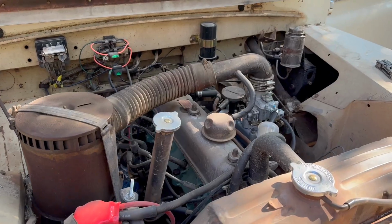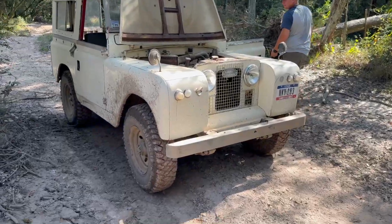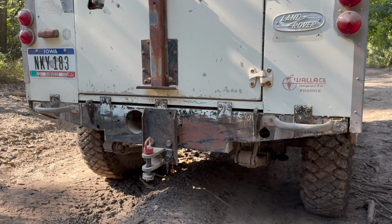So, you know, we're just doing some vapor lock things. Fuel got a tad bit hot. Not quite feeding. Not a terrible place to hang out, though. And we are back in business. Just purring away now.